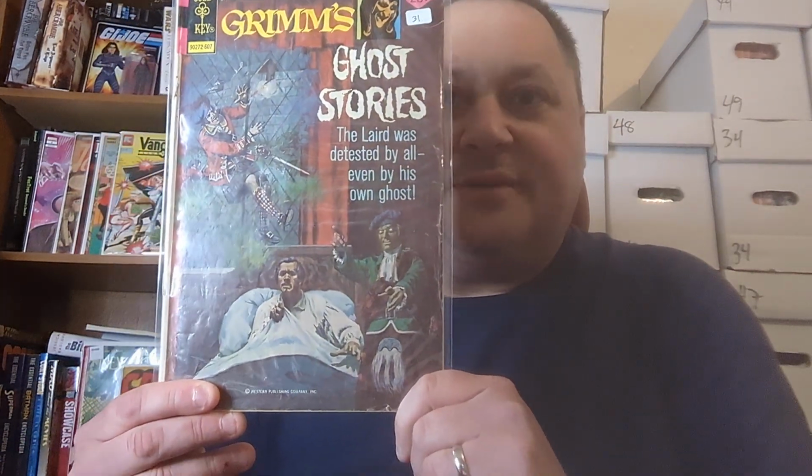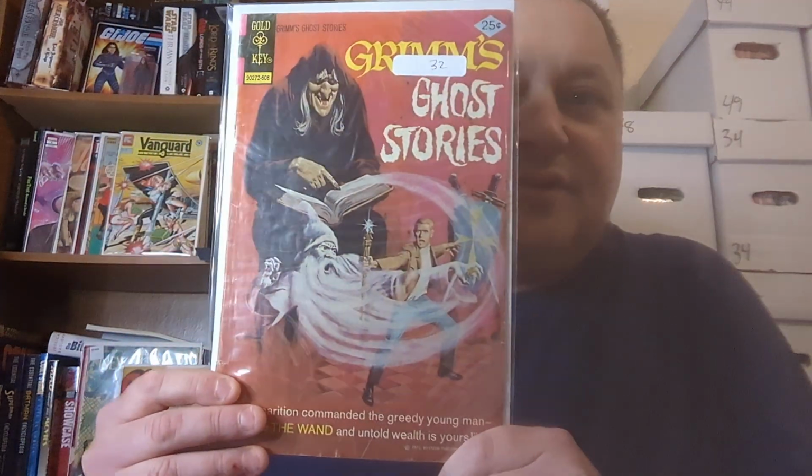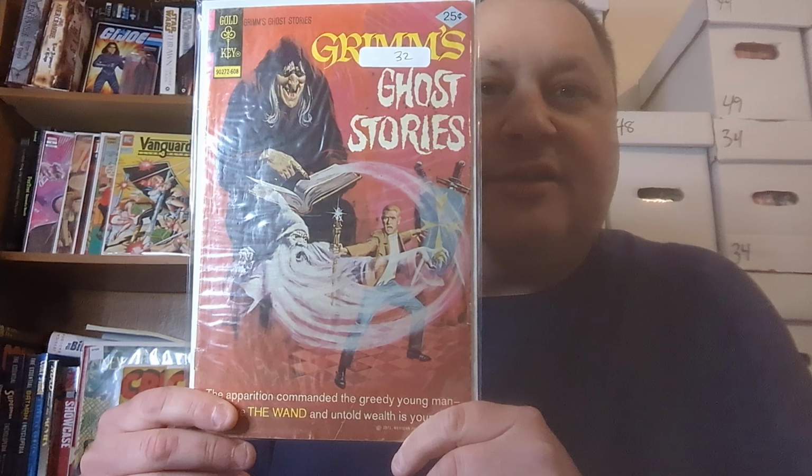Here's issue 31. Now, this issue here, 32, has a fantastic cover, but unfortunately starts to fall into a pattern where they began doing reprints, and this is a reprint of the entire issue 2.